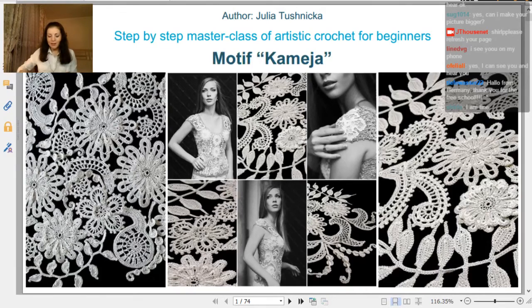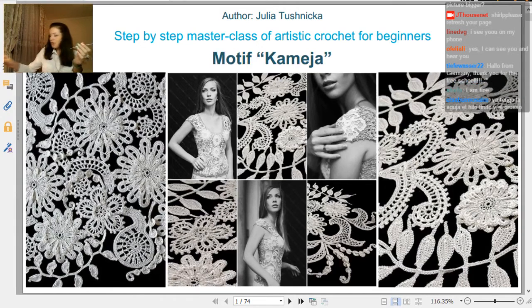So about threads, I tell you. Hook. My favorite is a small steel hook in size 1.75 or 2 millimeters. For this thread, it's a very nice hook. Also, I will use a needle with a big eye to hide tails. Today I will show you how I hide tails in elements that have different colors. To make it accurate, I will show you this important moment.